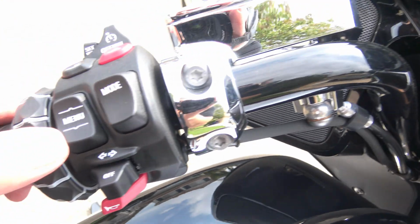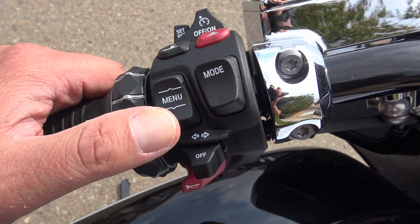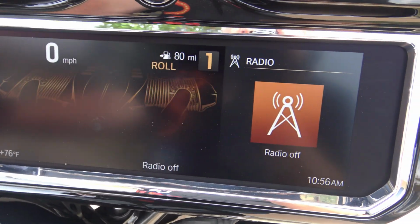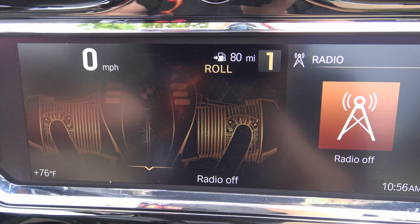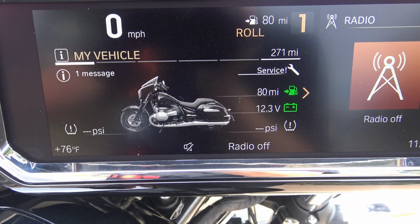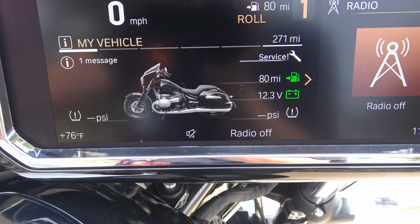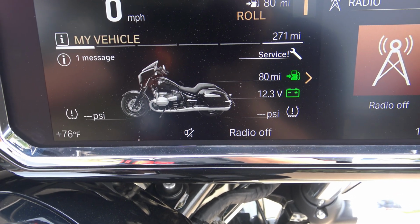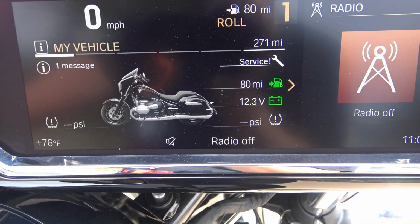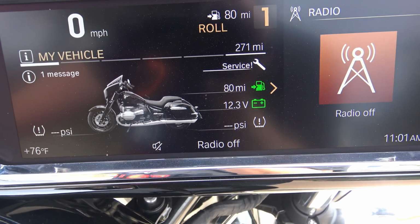I'm gonna come over here to menu, and I'm gonna press it down. When I press it down, it's going to allow me to go to a different screen. Just the different things you're looking at here. Upper left, you got your miles per hour, any kind of information that you have, the messaging from your computer system on this, your PSI in your tires on the bottom, how hot it is.